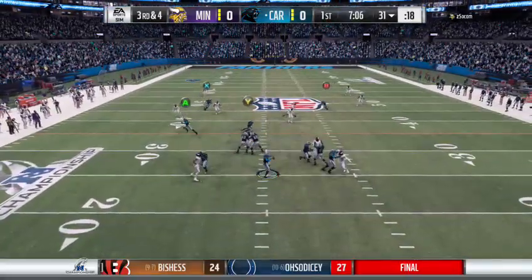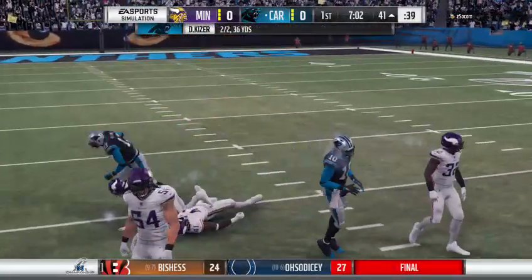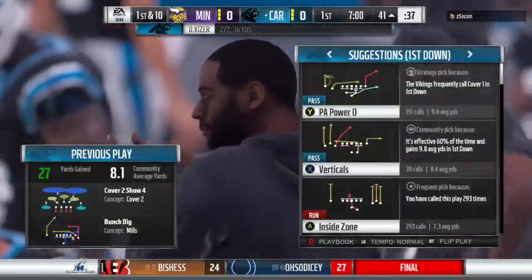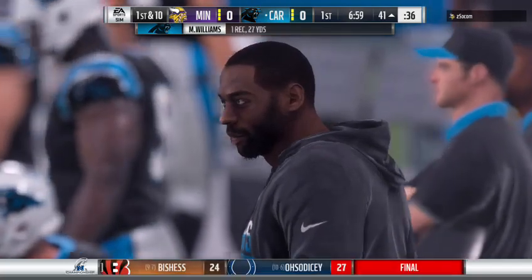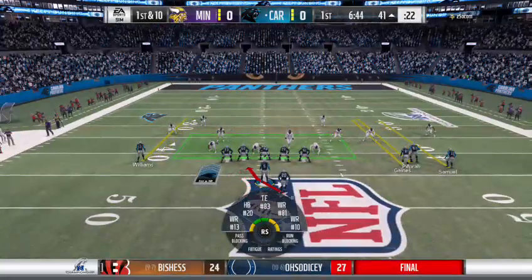Here's Kaiser. He's got a man. It's Williams. They give him 27 yards on the third down conversion. He's such a good route runner. Shows it there on third down. Very proficient and a good pass.